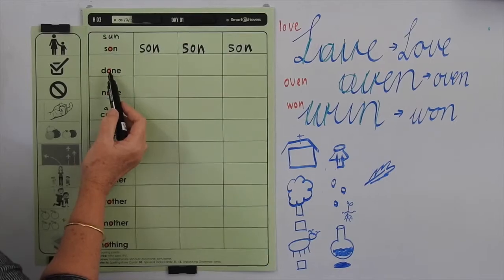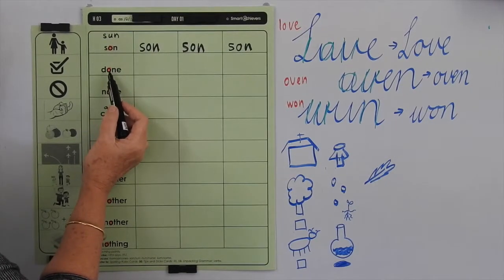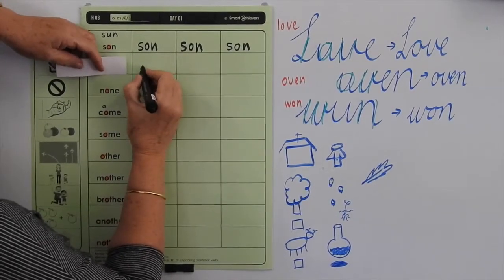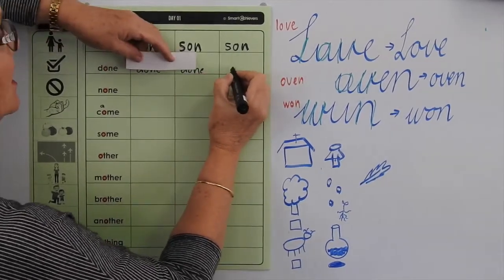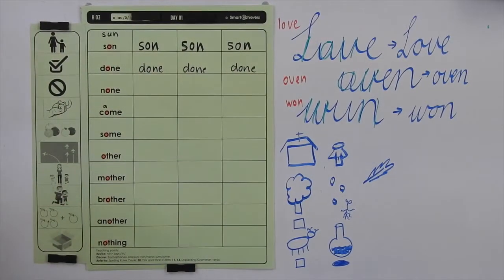So you've got done, d-u-n, d-u-n, d-u-n, but we're not writing a U, we're writing an O. So then we spell it D-O-N-E, D-O-N-E, D-O-N-E, and you write it 3 times, cover it, check it when you're finished, make sure you spelt it correctly. Off you go.